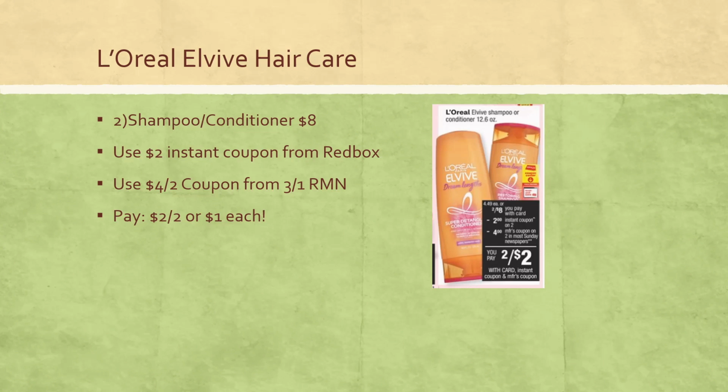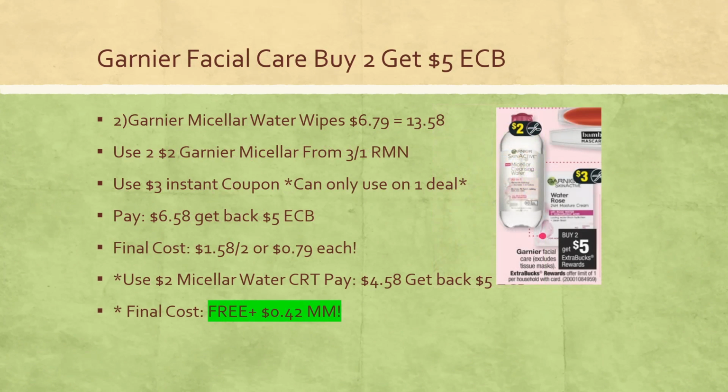If you're new to couponing at CVS, make sure you sign up for the Beauty Club, and every $30 you spend on CVS Beauty products, which include shampoos, conditioners, lotions, makeup, facial care products, things of that nature, you're going to get an additional $3 beauty buck. So this deal would qualify towards beauty as well.